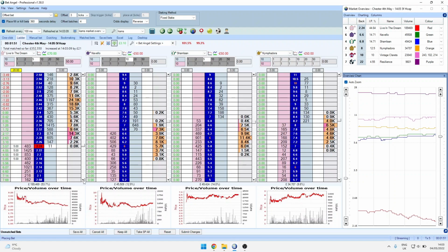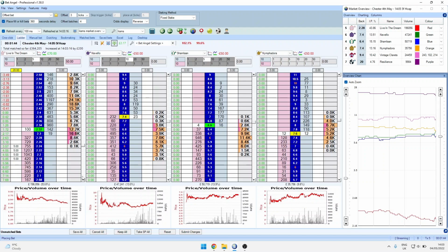Now in hindsight, watching this back, I'm starting to see quite a little bit of weakness on this runner. For whatever reason, you know, maybe the price has got too short and it's become lay value. Maybe it's playing up on course. Whatever the case is, the fact is there's people now laying this runner.